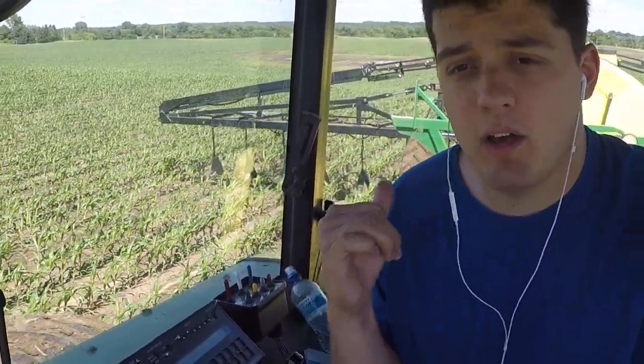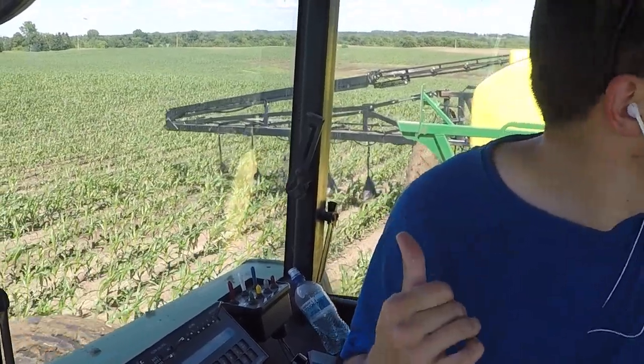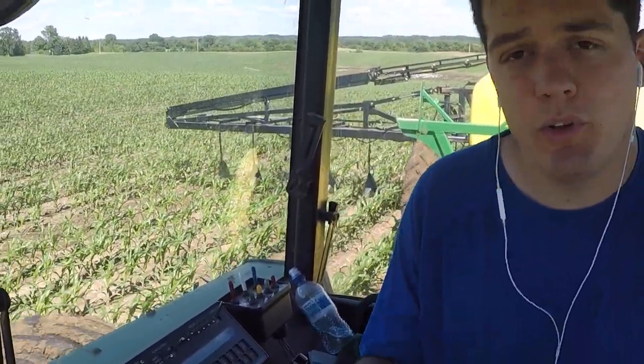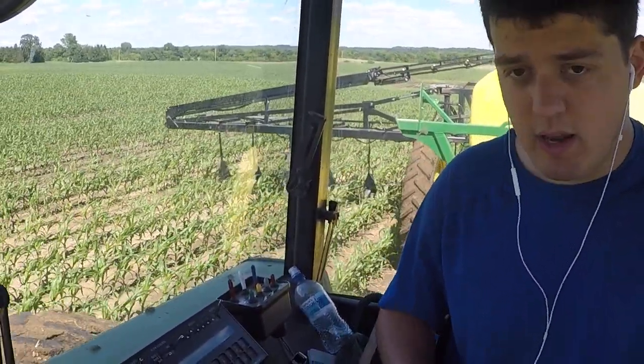The GPS normally would tell us to steer in, it would have a red line. The issue with only using the center section of the booms is that we had to tell it I'm 135 feet wide, when in all reality I'm only 45 feet wide, because we're only using a third of the sprayer. So that's just why we're doing it, and I got a phone call coming.